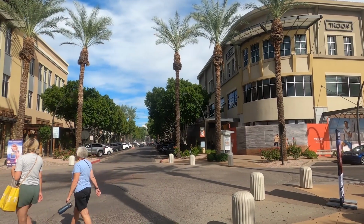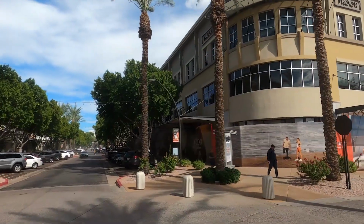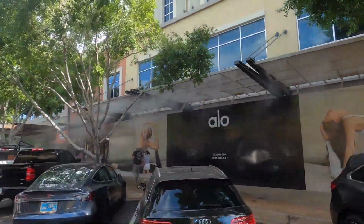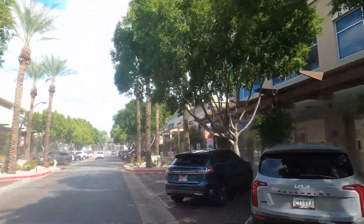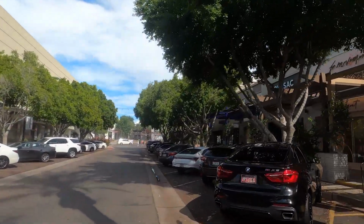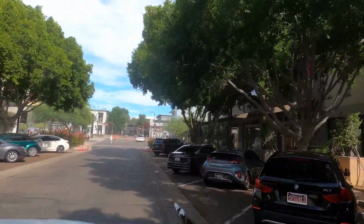You see, it's still very bustling here, even on a summer day. Sometimes the hardest part is trying to find parking. They have it all along down here on the main strip, but then there's a bunch of parking lots on the outsides of the shopping center as well. So you can always find something. And it's very nice because you have Kierland on this side and Scottsdale Quarter on the other side, and you can easily walk between the two.